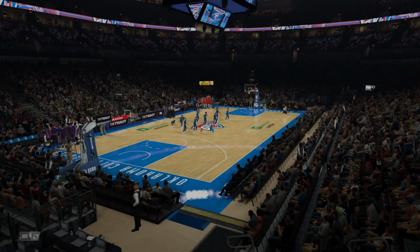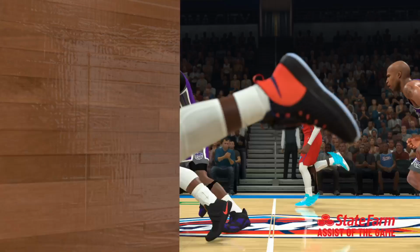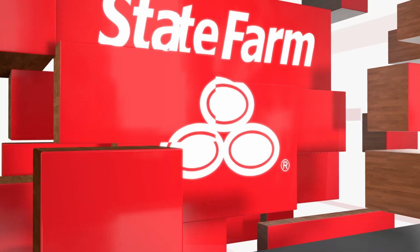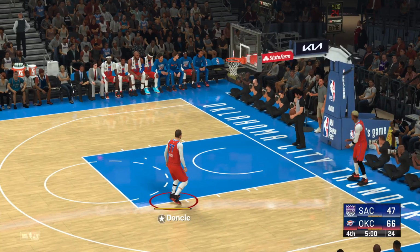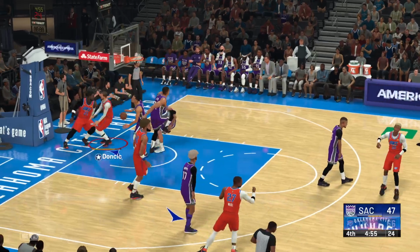And while we have a chance, let's go to our State Farm assist of the game. And he definitely deserves the award. Reading the defense like a point guard. So helpful to the offensive versatility when your bigs can create, freeing everybody up, and that cut was wide open. And 1 quarter to go in a game that, to this point, has not been an evenly fought contest.